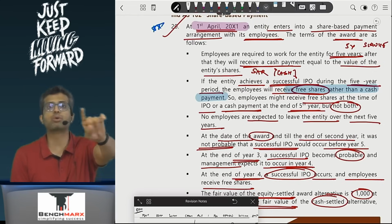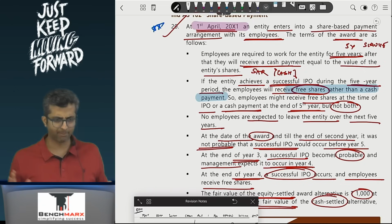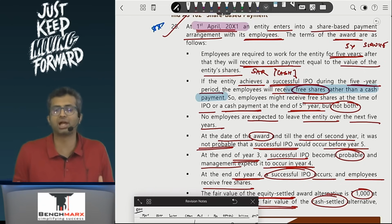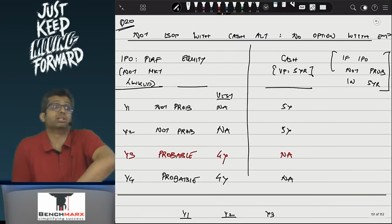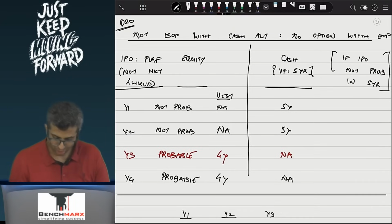In ESOP with cash alternative, what used to happen? Employee might say, I don't want the shares, I want cash. So you have a live liability and hence you'll have to pay this. Here the employee cannot force you. If an IPO happens, you will give the shares, employee will have to accept the shares. And hence, now this cash plan in a way gets converted to your equity plan.